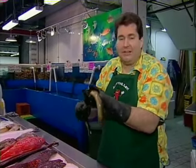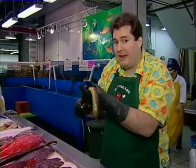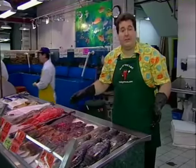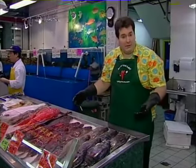And they have a lot of neat exotic meats here. These can be steamed, stir-fried, used in sushi. There's a lot of different uses, and they're very popular for Asian consumers. We also have a lot of lovely fish here. Some of it you'll recognize, and some of the fish will be a little bit new to you.